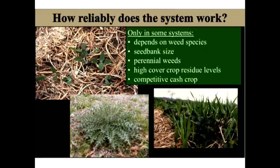Again, we need to have systems, rotations, where we can ensure those high cover crop residue levels, and we also need a competitive cash crop. Soybean as a plant is just absolutely incredible. It's amazing how resilient soybean is.